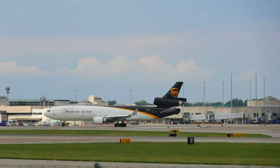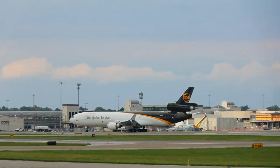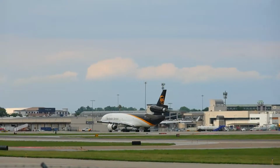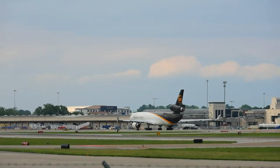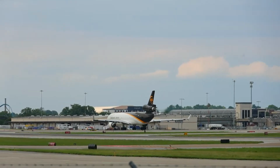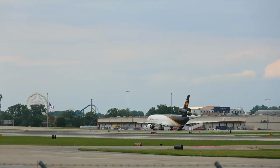I'm trying to get the camera a little more level for y'all. There we go. UPS MD-11 going to Dallas, Fort Worth in Texas, everyone. This right here is flight 2762. Glad we're getting some early action at Worldport today at 3:41 p.m. We are going to be out here for a few hours today, getting the rush and having a good time plane spotting, everybody.